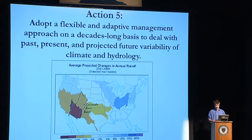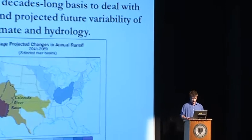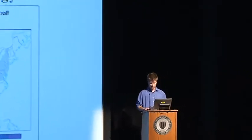In light of this, the State of the Rockies has suggested that the decision makers adopt a flexible and adaptive management approach on a decade-long basis to deal with past, present, and projected future variability of climate and hydrology.